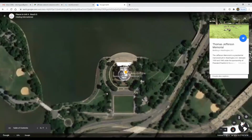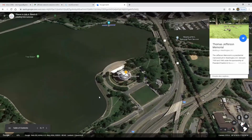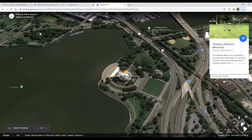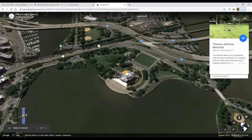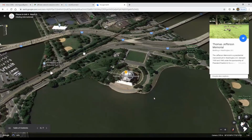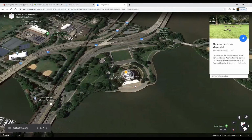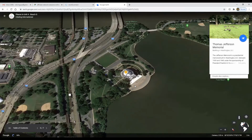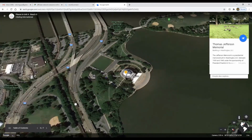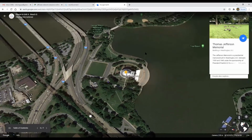This is right next to the Potomac River. So when you are there, you can see a beautiful view of the river. And also these are cherry trees, and in early April they bloom. And this is usually a really good spot to watch the Cherry Blossom Festival in Washington, D.C. in early April. And Thomas Jefferson was a US president a long time ago.